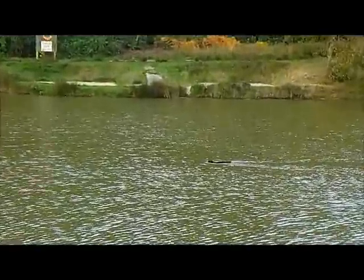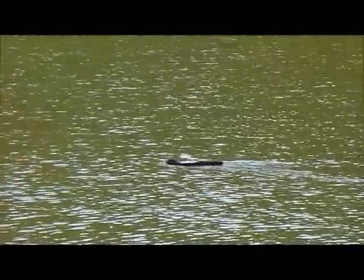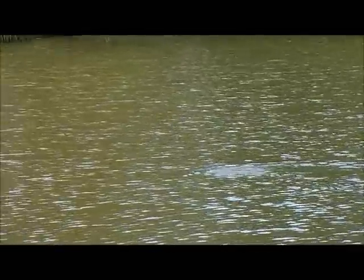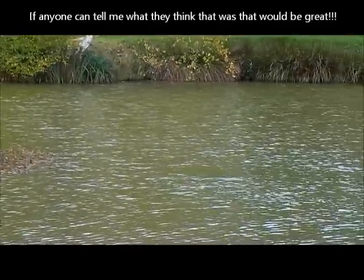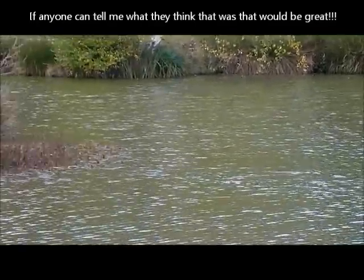What the hell is that? Looks like an otter. It's just gone. Must be an otter or mink or something. Bloody hell.